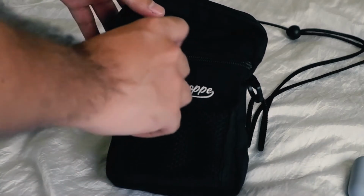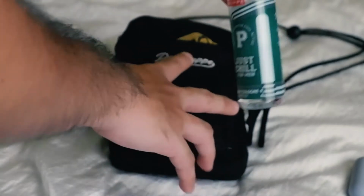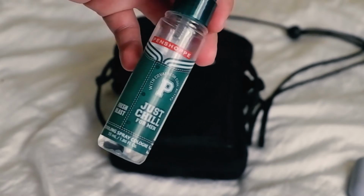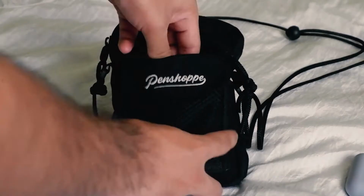So for the second compartment guys, meron ako ditong body spray or cologne na galing din sa Pen Shop. So I bought this for only 80 pesos. Sobrang ganda nito and sobrang bango na niya guys. So ginagamit ko to syempre pag gusto ko magpa-refresh.